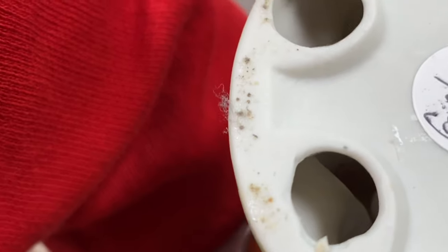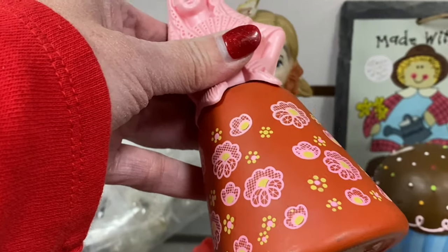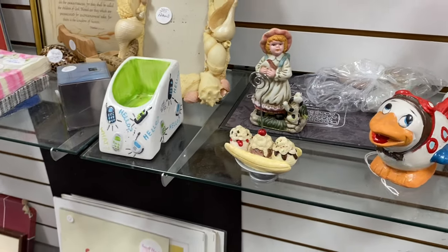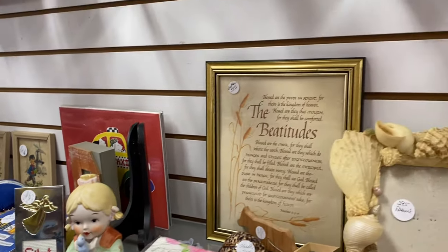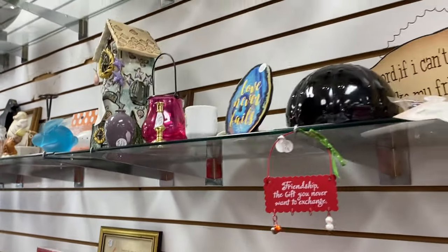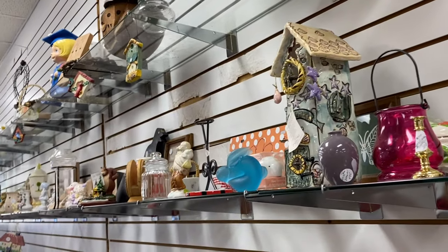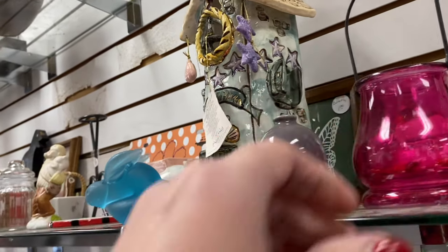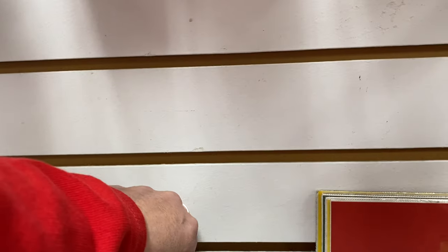Again, I had to look and touch at all of them, but I didn't want to take the chance on putting those in the suitcase to go back through the airport. A little Avon. Haven't seen one of those in a while, but I think my grandmother used to have maybe a blue one. They had multiple levels of shelves, so you had to look high and you had to look low in this store. And so my eyes were just going everywhere trying to see all of the goodies that they had.